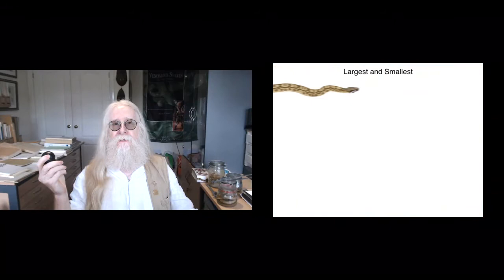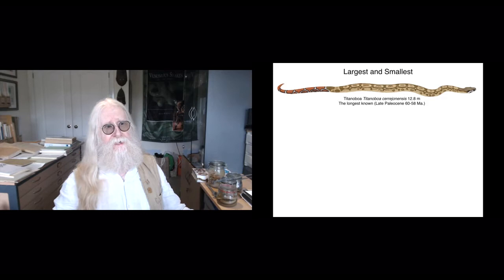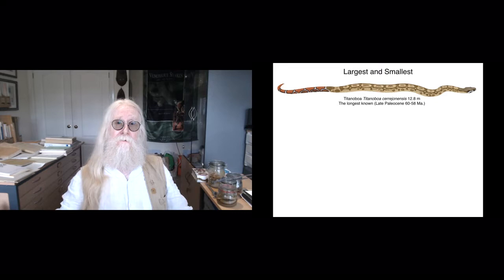Let's look at the other record breakers, the largest and smallest. Okay, the largest snake that we think ever lived is probably Titanoboa cerrejonensis. Now, I've had to use a picture of a boa constrictor because there wasn't a suitable artwork of Titanoboa, but I've scaled it there. This snake was around in the late Paleocene, 60 to 58 million years ago, and it grew to about 12.8 metres in length.